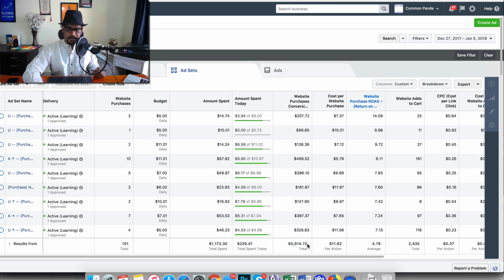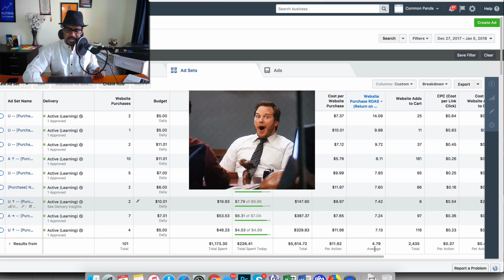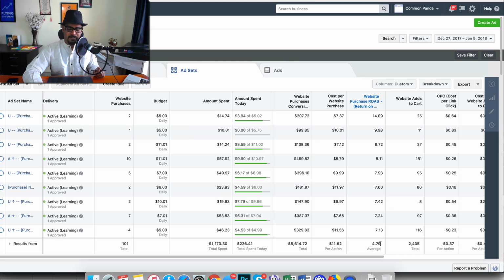In this view, I've actually shown you only the active ad sets, but as you can see, we have several ad sets that are giving us a ridiculous return on ad spend. As you can see right here, 4.79 on average, and our cost per website purchase is just 11.62. So we're actually making a grand profit with our Facebook ads as well. It did require a bit of testing, but as I've told you guys, you need to test. Once you find your winning ad sets, it's so much easier to scale and start making them monies.